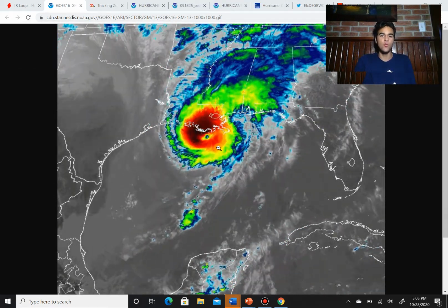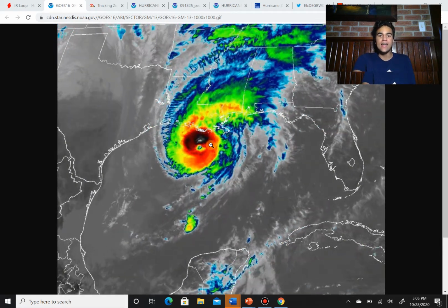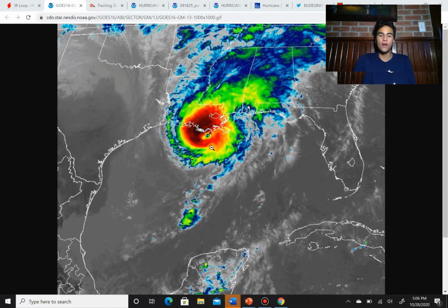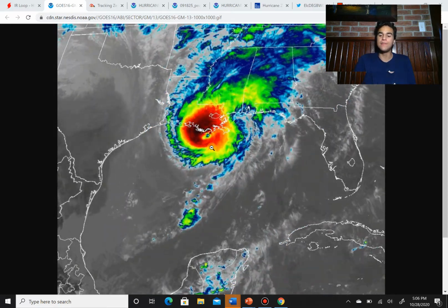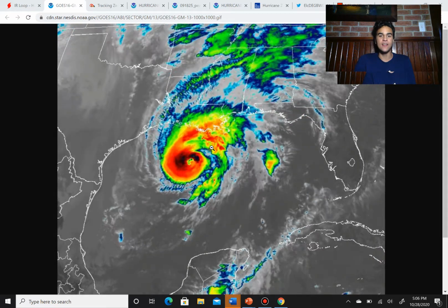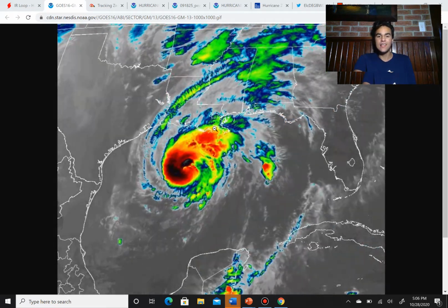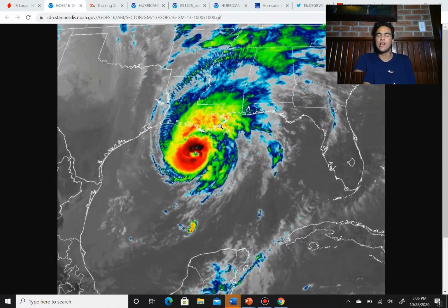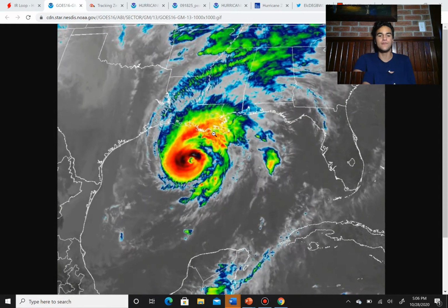Today is October 28th, 2020, and Hurricane Zeta has either just made landfall or it's literally only a couple minutes from landfall. It's currently 5:06 Eastern Standard Time, 4:06 Central Standard Time, and either Zeta has just made landfall on the southeast coast of Louisiana or we're within a couple minutes from landfall.